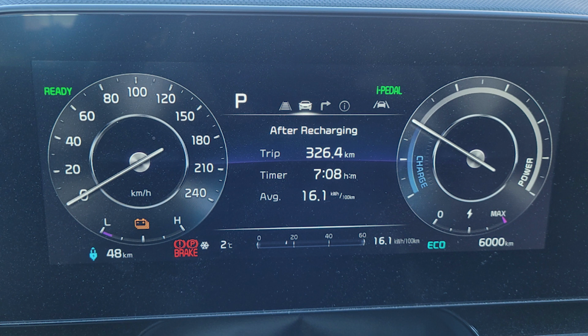Now, the estimated remaining range on the battery is shown as 48 kilometers. So the total range from full to empty would be about 374. So that's the 326 driven plus the 48 still left. Now 374 is down a little bit from Kia's claim of 470 kilometers for this car.